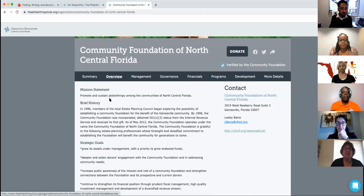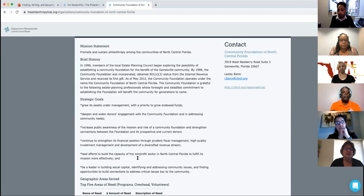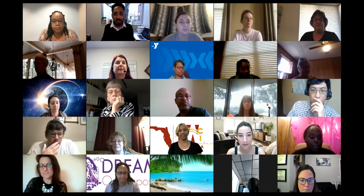But here again, under overview, it shares your information. You can type in your greatest need right here and share that with the community. And then there's also a donate button where those funds go directly into your bank account within 3 to 5 days, and the Community Foundation sees none of the information from your donors, and we receive none of the funds from it. So again, it's just another resource that we're providing out to the community. If you have any questions, please reach out. We're more than willing to answer any questions you have.